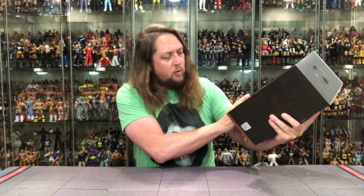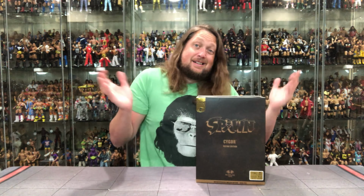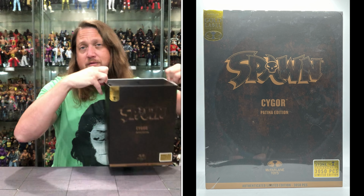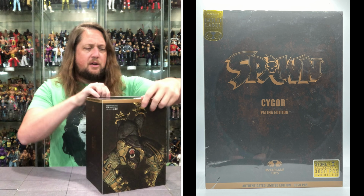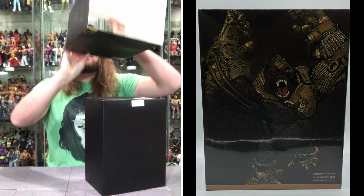Spawn, Cy-Gor, McFarlane Toys. And this is one of 3,050 pieces. I don't know. That's why they got left, because I don't know if anybody wanted 3,050 pieces of the other versions of this one, let alone this monkeying one. So we're going to find out, though. We're going to find out right here at the table today.